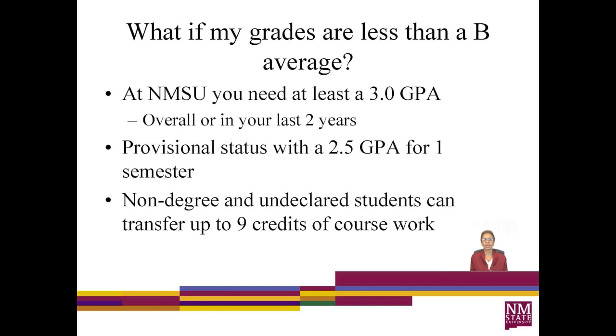Most institutions are going to have something called a provisional status. Well, they will admit students at least for one semester with a 2.5 or a C+ GPA. Then if your grades are really low, you may want to apply as a non-degree or undeclared student. Use that as an opportunity to build your GPA up. At New Mexico State University, you can transfer up to 9 graduate credits into a degree program if you decide to take a few classes to build your GPA.